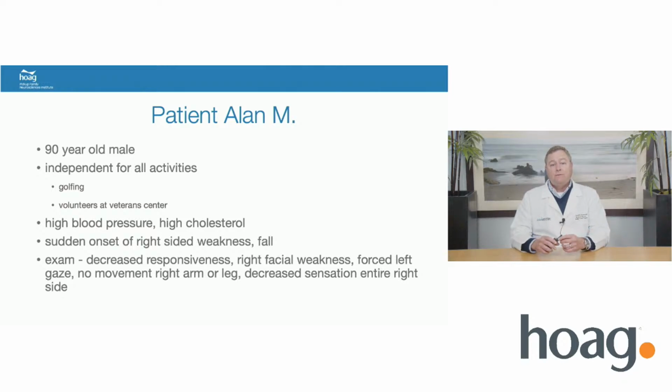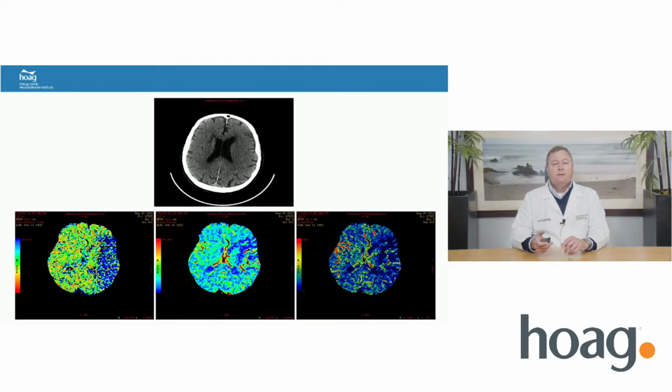When we examined him, we found he had decreased responsiveness. His right face was weak. He had right-sided weakness. He could only look to the left, and his right side was very numb. And this was his imaging. On the top, we see a CAT scan. And what I see in that CAT scan is there's no bleeding. The bleeding would be bright white, and I don't see that. I also don't see a stroke, which is the most common thing when you do a CAT scan and somebody's having an acute ischemic stroke.